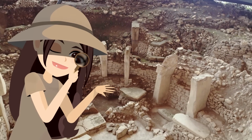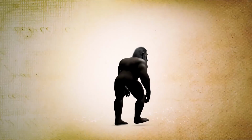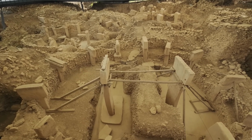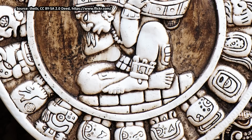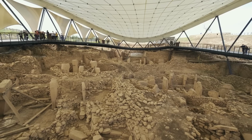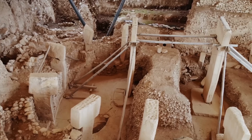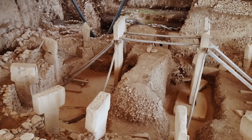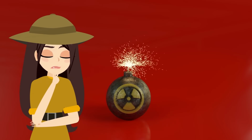This is a profound revelation in human history. If scientists can unlock the secrets of Göbekli Tepe, we could be one step closer to understanding the origin of humanity. The carvings prove that whoever built the temple already had a calendar. Think about how impressed people are with the Maya calendar. But the Maya created their calendar around 2,500 years ago. The Göbekli Tepe pillar calendar was made 8,000 years earlier. Göbekli Tepe makes the Maya seem like last year's news. It makes Stonehenge seem like it was just built yesterday.